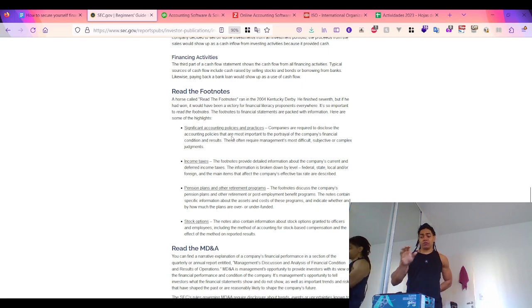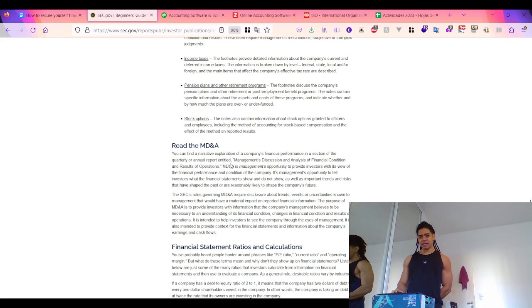I also look at and read the footnotes here, whether it's significant accounting policies and practices, as well as income taxes, pension and other post-retirement programs, and stock options. And the MD&A, the management discussion and analysis of financial condition and results of operations. This offers an opportunity to see through management's eyes important trends and risks that have shaped the company or are reasonably likely to shape the company's future. So this section provides much more context to investors about the financial statements and the company's earnings.